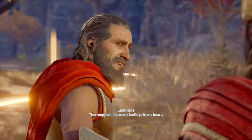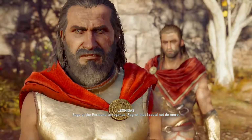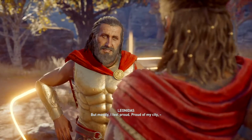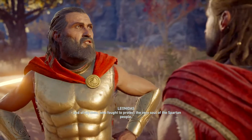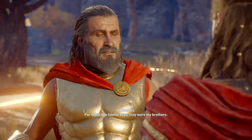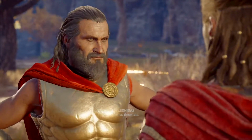Thermopylae stirs many feelings in my heart. Rage at the Persians' arrogance. Regret that I could not do more. But mostly, I feel proud. Proud of my city, and of my men, who fought to protect the very soul of the Spartan people. For those few fateful days, they were my brothers. I miss them all.